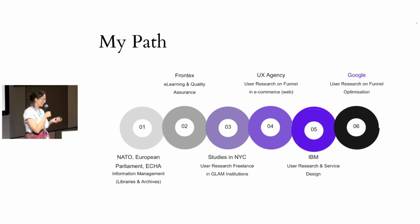When I came back to Poland, the pandemic hit, and I got a job in one of the UX agencies, where I directly started to work on the funnel optimization. However, the thing was that I didn't know it's called funnel optimization. And I was doing a lot of usability tests, and I was focusing on improving the user experience. And this was, as a UX researcher, the key thing for me and always the most important. After 1 year, I moved to the IBM, where I worked at cybersecurity, so not much of the funnel optimization, but I moved back to Google.